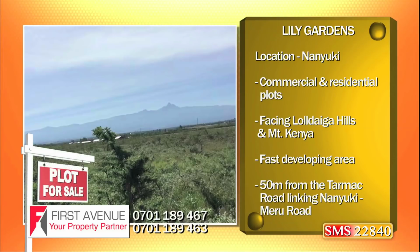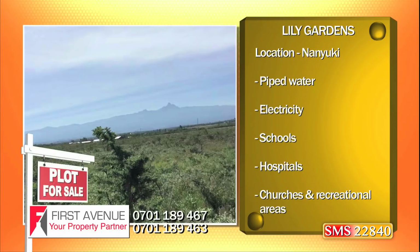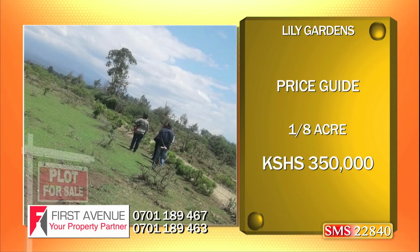Lily Gardens are commercial and residential plots facing Loldaiga Hills and Mount Kenya. The property sits in a fast-developing area in Nanyuki, 50 meters from the Tarmac Road linking Nanyuki, Meru Road and Juakali. The amenities within the area include piped water, electricity, schools, hospitals, churches, and recreational areas. Lily Gardens is an ideal venture for building a family home or a business development, and the title deeds are ready. The price for an eighth of an acre is 350,000 Kenya shillings for cash buyers.